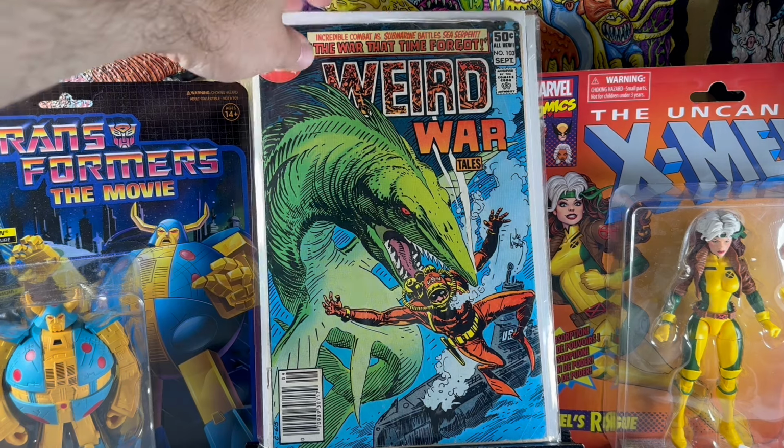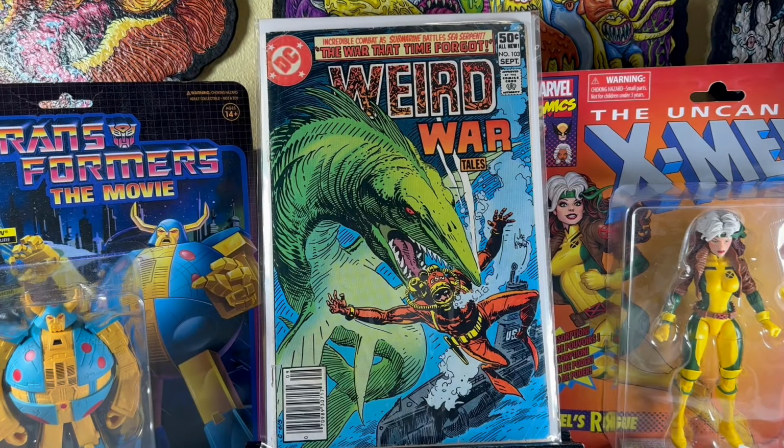This book is in like okay condition. I was almost going to pass on it, but they had a sale at the store. Everything was 15% off. So with everything I bought, this thing was basically free.